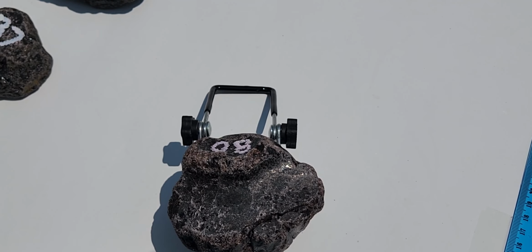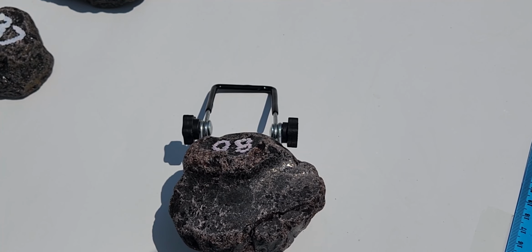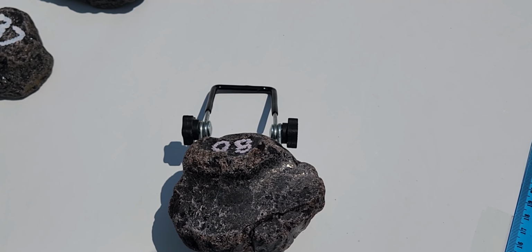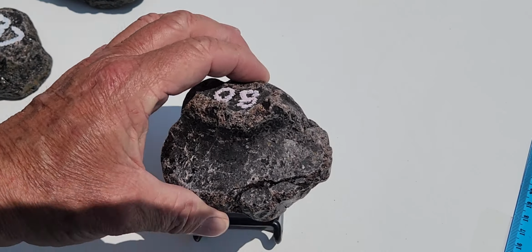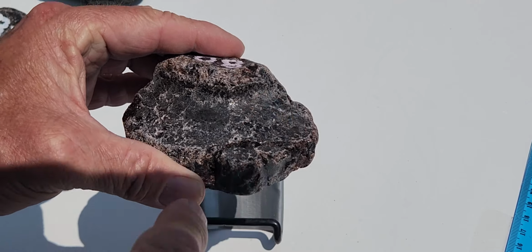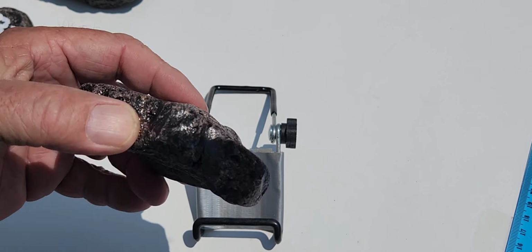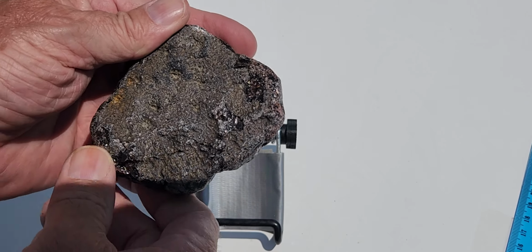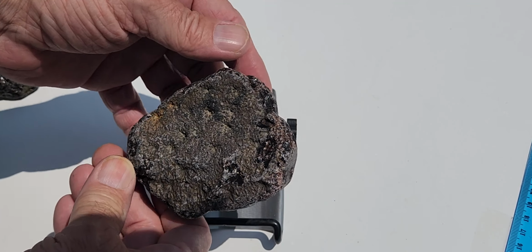So number 80 has a dry weight of 429 grams, and an immersed weight of 107 grams, for a density of 4.009. Again, the trace fusion crust, cracks, flow lines, snakeskin texture, and that would have been just nice shining gold.